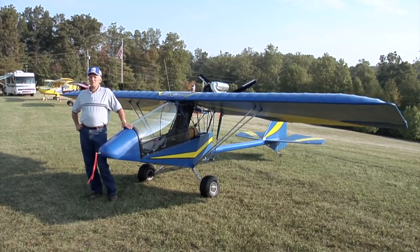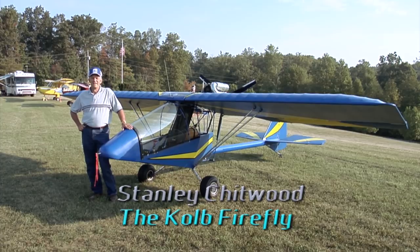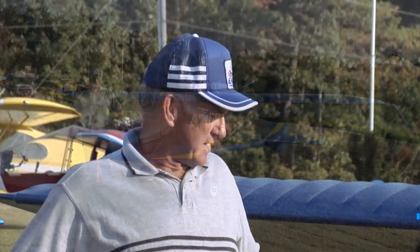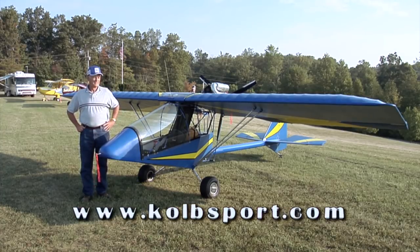Actually, I've been flying off and on for probably 20 years. Blue Cessna some. And this is the first ultralight I've ever flown. The airplane flies good. It's pretty stable in flight. It's got a lot of good climb to it. It has a 447 40 horse Rotax engine. It's 22 foot wingspan, 19 and a half foot long. It carries 5 gallons of fuel.